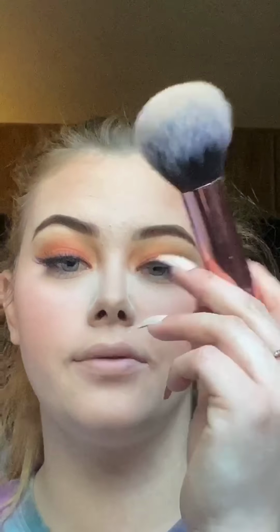And blend that out. I need to get it together. Make your mama sad tight. Make your girlfriend mad tight. Press it with your dad tight. Alright, big fluffy brush. Dust all that powder off your face. See, it looks flawless.